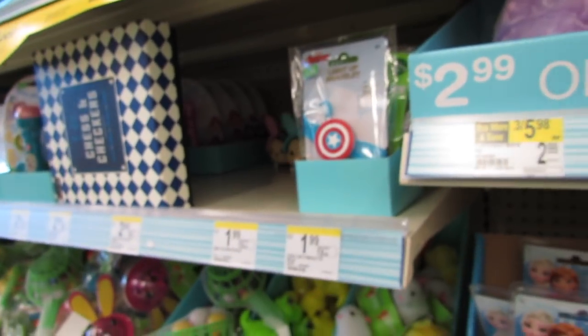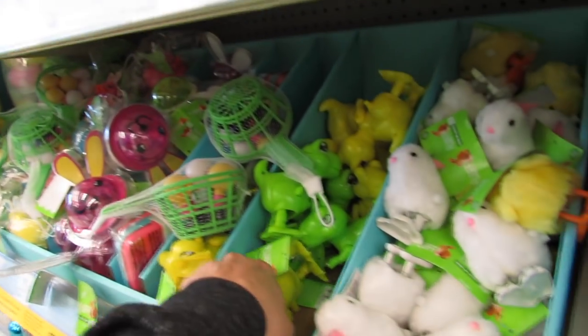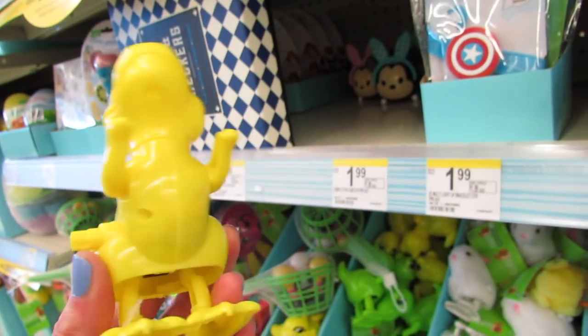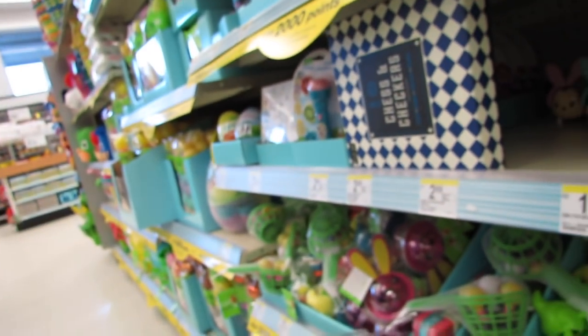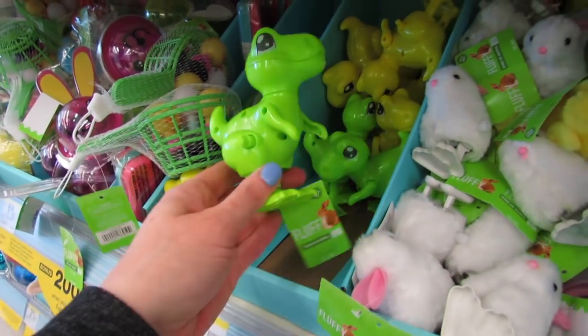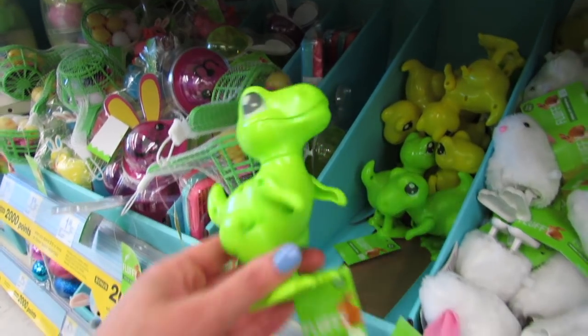I think Birdy has some cute things to show us. Oh, look at these. My niece might really like this. She's getting into dinosaurs. Birdy, can you wind this up for me? They also have it in green. How cute. I don't know if they hop or their mouths open or both.